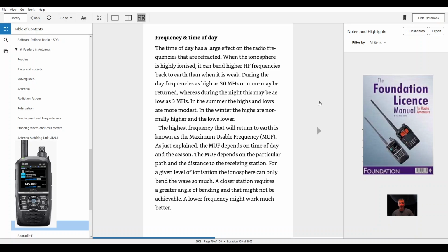In the summer, the highs and lows are more modest. In the winter, the highs are normally higher and the lows lower. The highest frequency that will return to Earth is known as the maximum usable frequency, MUF. As explained, the MUF depends on time of day and the season. The MUF also depends on the particular path and the distance to the receiving station for a given level of ionization. The ionosphere can only bend the wave so much. A close station requires a greater angle of bending, and that might not be achievable. A lower frequency might work better.